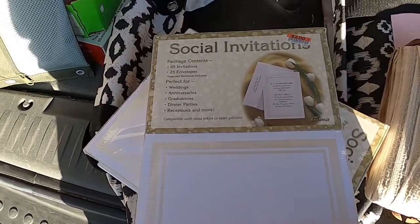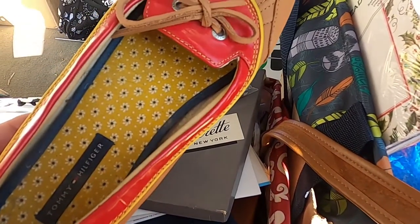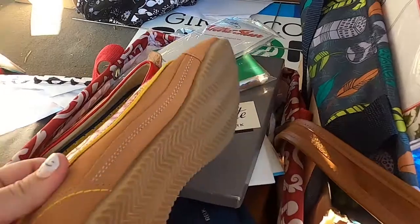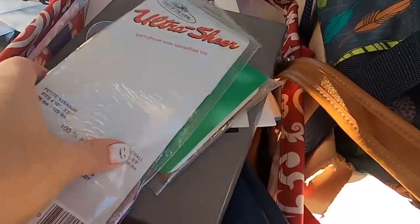Got three packages of create your own invitations from AnPad. They look like they have pretty good comps. Picked up some Tommy Hilfiger shoes that have some wear on the inside, but the bottoms don't show any. Huge supply of vintage hosiery.